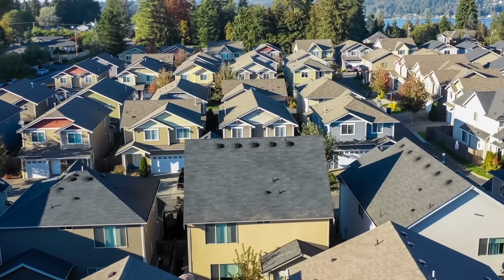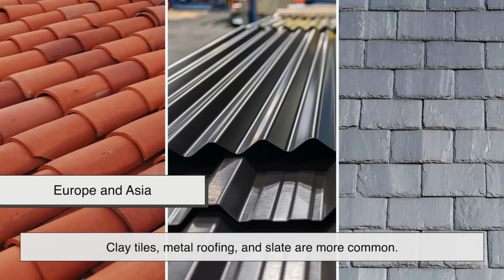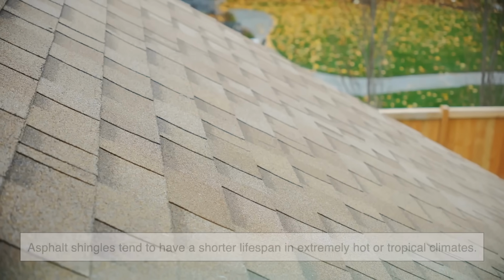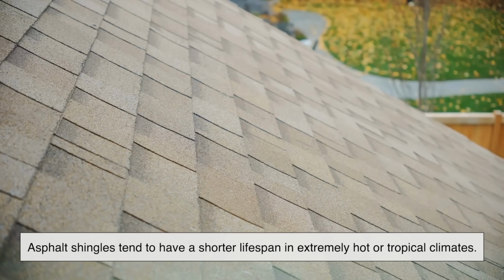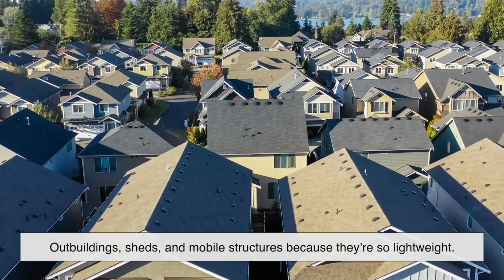Though asphalt shingles dominate in North America, their global presence varies. In Europe and Asia, clay tiles, metal roofing, and slate are more common. That's partly due to architectural tradition, but also because asphalt shingles tend to have a shorter lifespan in extremely hot or tropical climates. Still, asphalt has gained ground internationally, especially in places where affordability and ease of installation are key. They're also popular for outbuildings, sheds, and mobile structures because they're so lightweight.